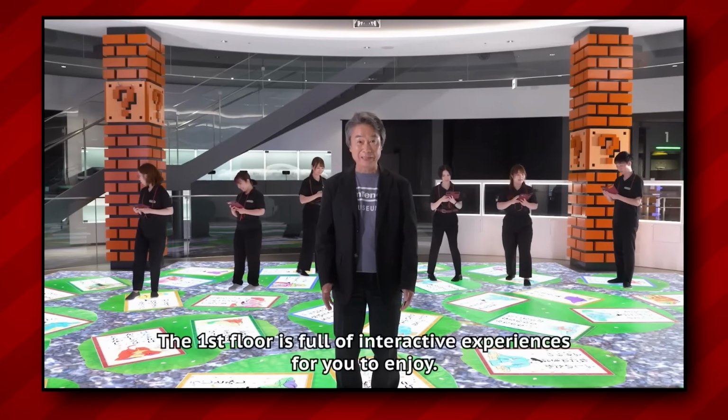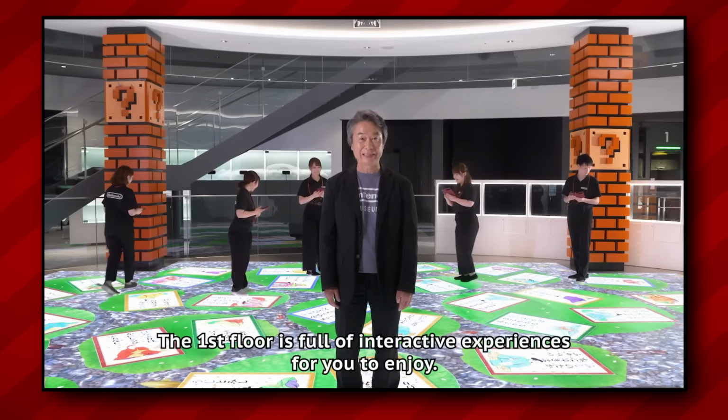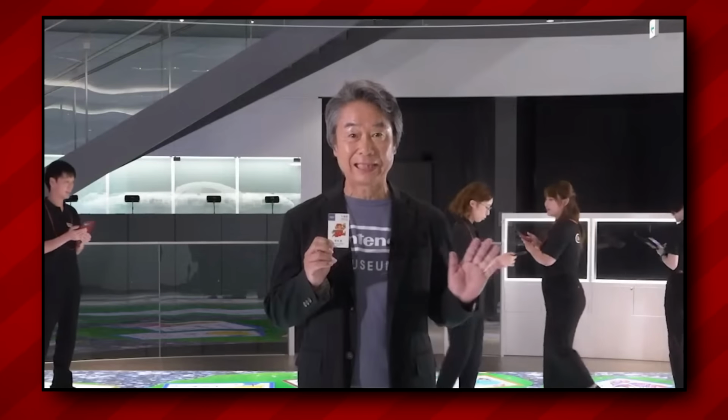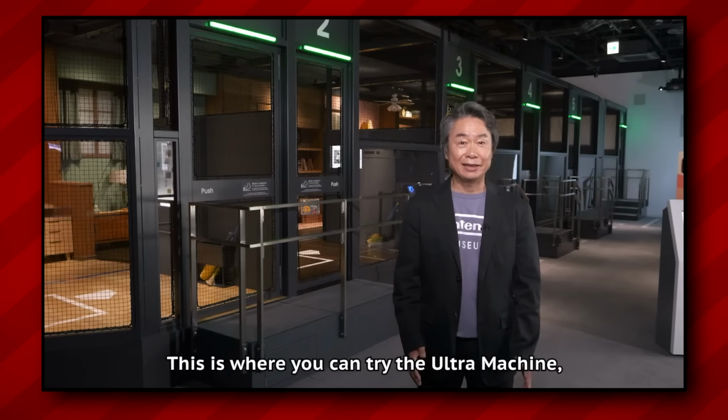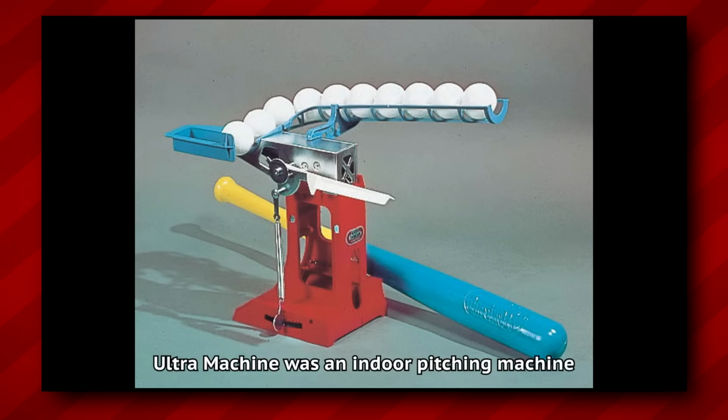Pretty cool? Next up in the Direct, Miyamoto explains that the first floor of the museum is dedicated to 8 interactive experiences, each based on a chapter of Nintendo's history, and that 3 of them will be showcased in this presentation, the first of which is the Ultra Machine. This is an indoor pitching machine Nintendo produced starting in the 60s, but the museum version seems to benefit from some modern amenities.